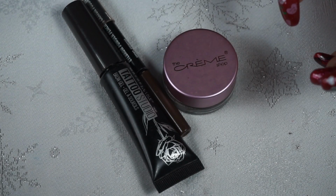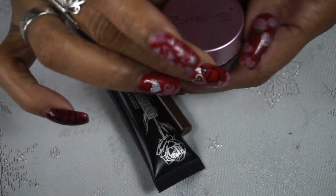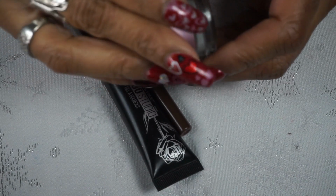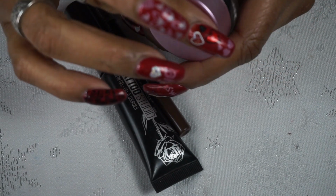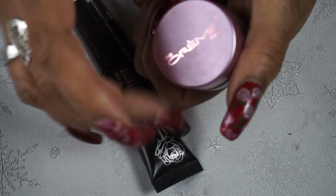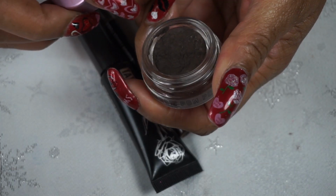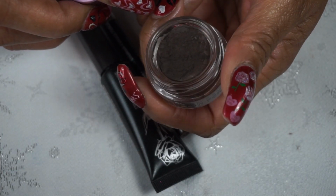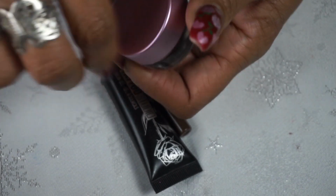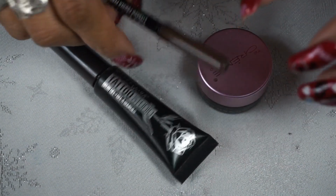For brows, I'm still gonna use my Franken powder KVD. Then I also brought in the Cream Shop pomade. This is their eyebrow pom-pom in the color medium brown. Got this at TJ Maxx. I really like it. And it's a drier formula. It's getting a little dry. I could put a little door line in there if I need to, but I like a pomade that has a little bit of dryness to it. It's not so creamy, so it doesn't go everywhere.